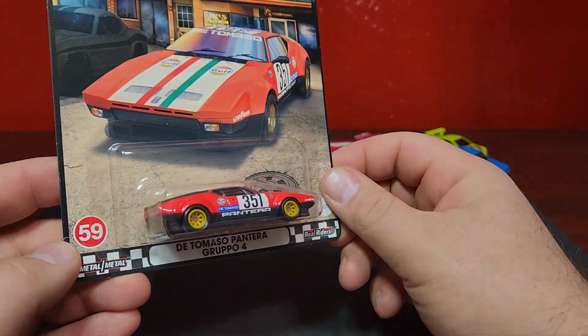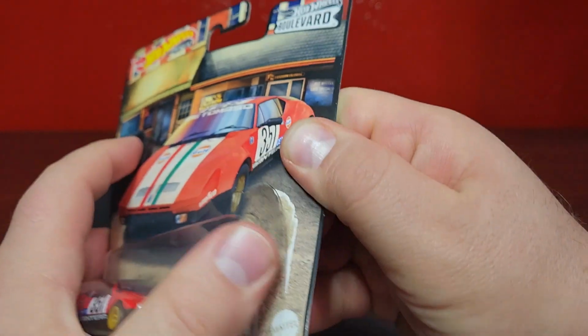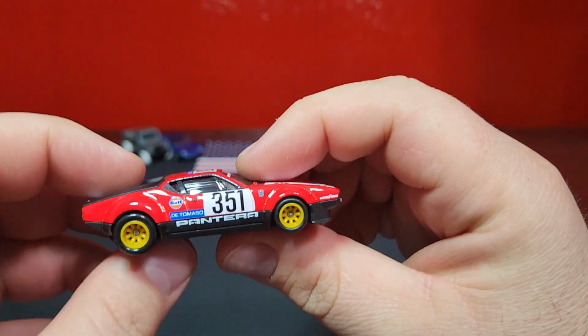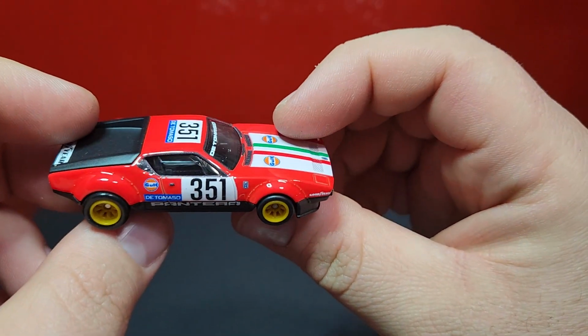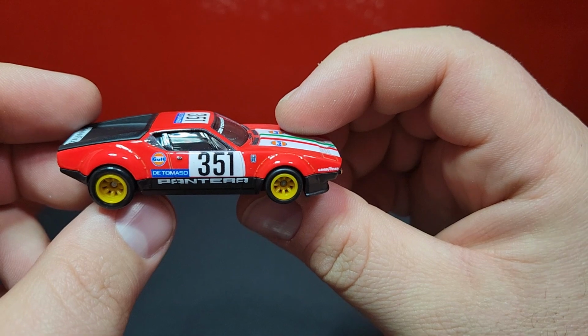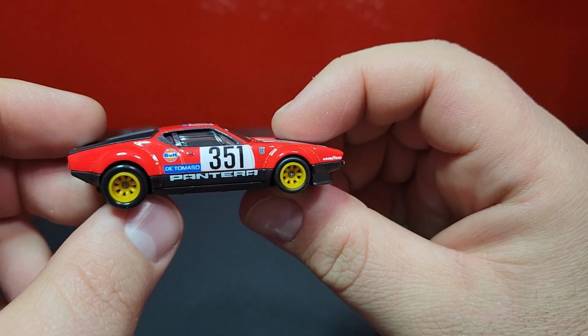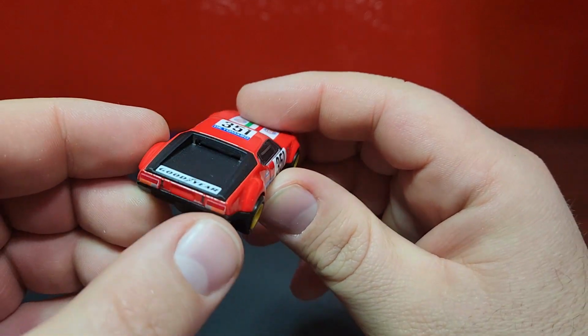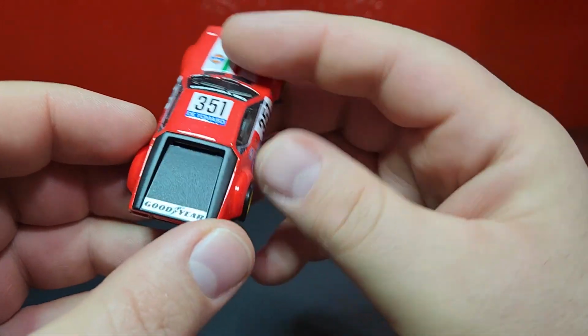This is the De Tomaso Pantera Group 4. So we'll get this guy out of there. Throwing him out. Looking pretty good. I know these models are going to be beat to death, so we won't spend a ton of time on them. They've been around. Smaller wheels on the front, bigger wheels on the back. Looks good. Does say Goodyear on there.